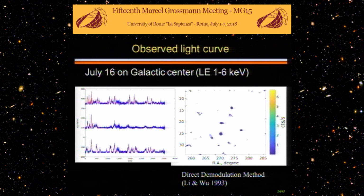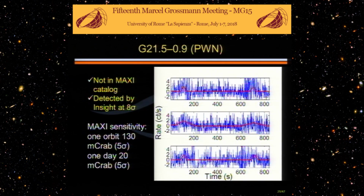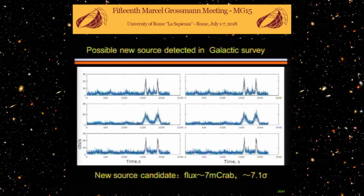So in that case, we can get information of source position and also flux. As one example, I show here a scan light curve, where we can detect, for example, this PW source with a detection significance of roughly 8 sigma, which is not included in the MAXI catalog, just because we have better sensitivity. And we also have the chance to detect a new source.